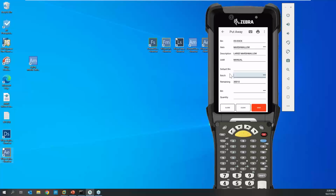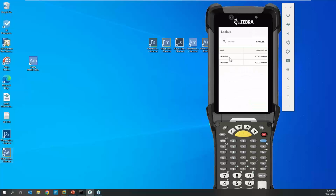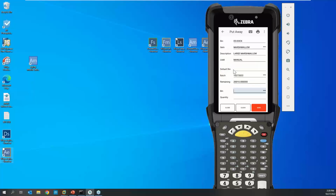I want to track the batch. And I can look up the batches that are available at the dock. So I have 2 batches there, and there's the one we just did. I can select that. I could scan that batch on the product as well, and I can move that to a particular bin in the warehouse. I'd like to move that over to a storage bin, and I'm going to move 10,000 of those over to that storage bin.